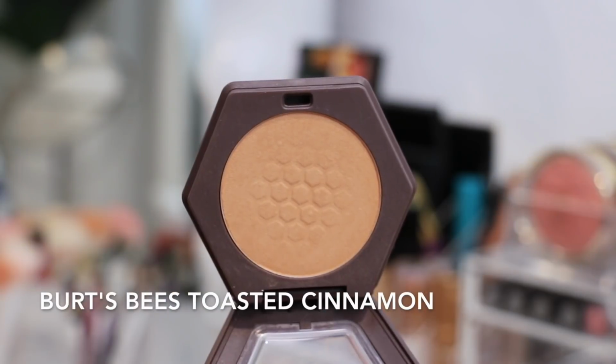So here's a brand whose makeup I haven't really gotten into until this blush, and this is a recommendation by Kathleen Lights. This is Burt's Bees Toasted Cinnamon. I love neutral blushes like this because I've mentioned this before, but it just goes really well with a bronzer. It's almost like you're contouring your cheek area, but you wouldn't really want to bring your bronzer all the way over here, but this is like a continuation and it just blends like a dream. And this is such a good blush for when you're going for that summer bronze goddess type of look.